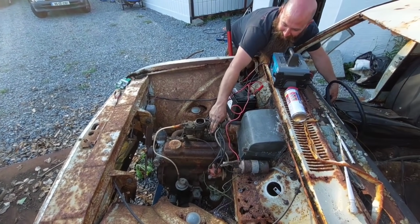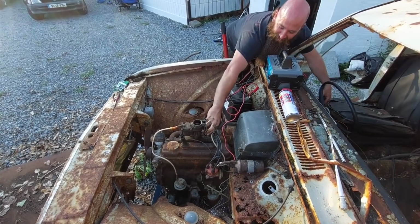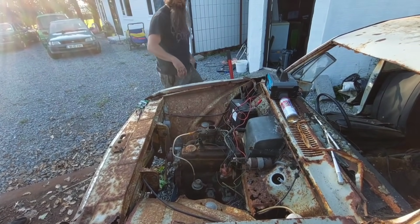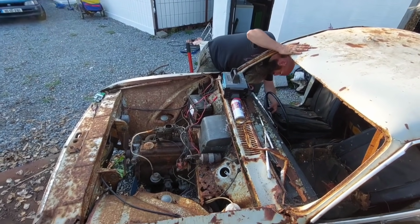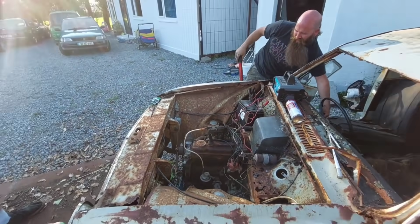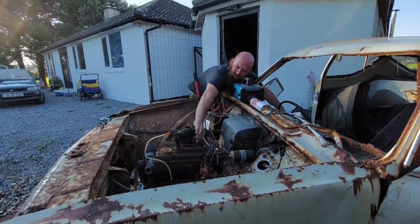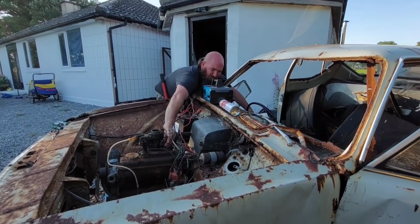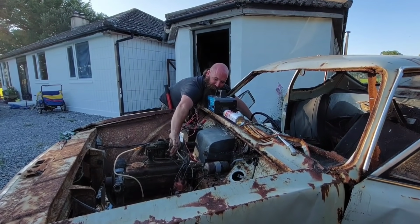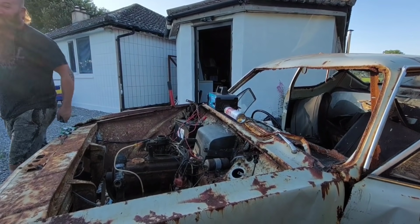Whoa! Definitely got spark anyway, lads. That spark is enough for me to call it, that we got this car sparking. Yeah. Ridiculous. Ready? Yep. It's getting worse. Fucking hell. That's a win, lads. That's a win. That's a win.